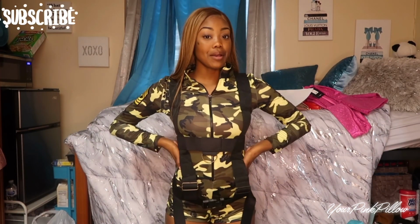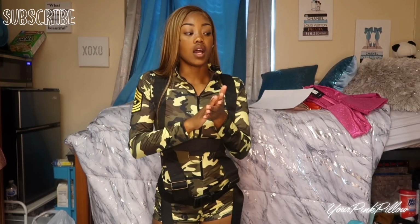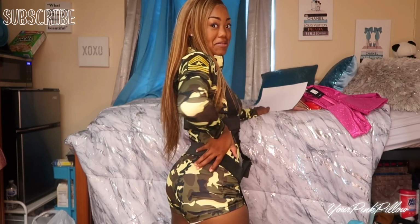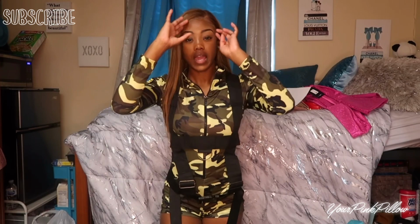I got it in size medium, and surprisingly, you guys, the medium fits pretty well. It's just that the harness part is a little bit big. Because of the stretch, I guess the small would probably fit me too well, because this medium just fits me comfortably. So, this is cute, and it covers a good amount. It's just that this harness is a little bit too big for me. You can adjust the harness. I just kind of don't feel like doing it right now, but this is cute. I like this costume.